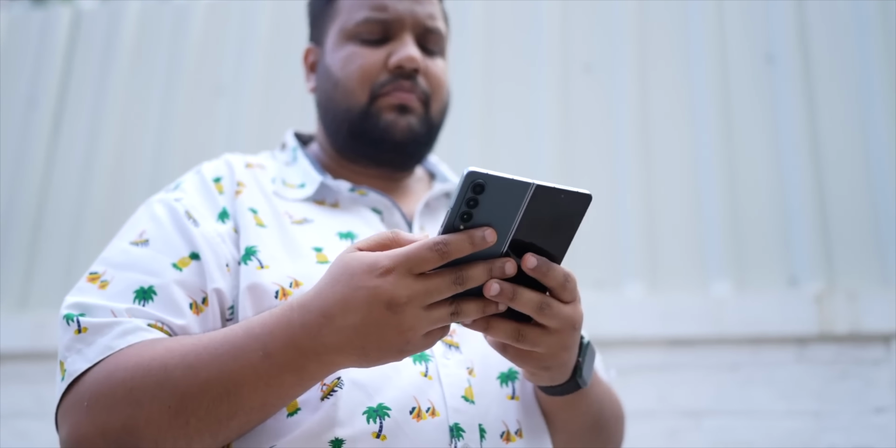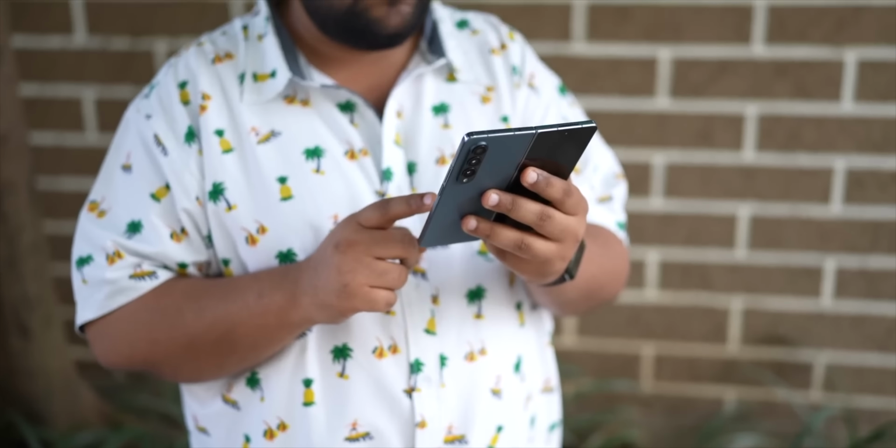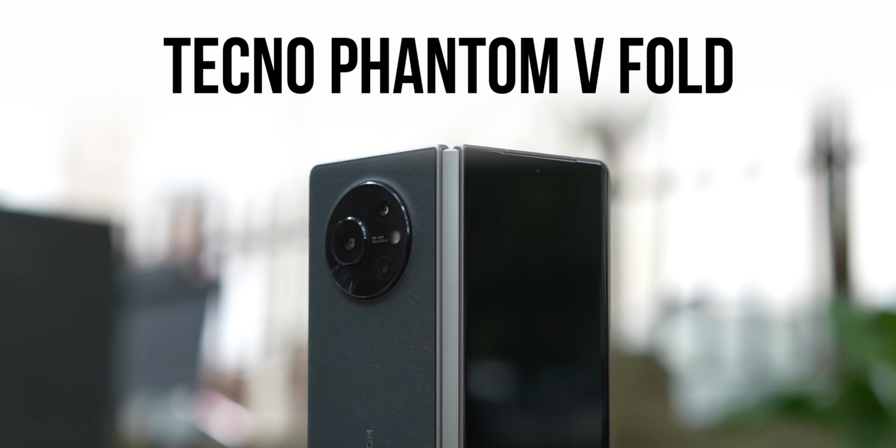Foldables are expensive, and if you want to experience one, you have to pay a lot of money for it. But what if I told you you can buy a foldable phone for the price of a flip? Enter the Tecno Phantom V Fold.